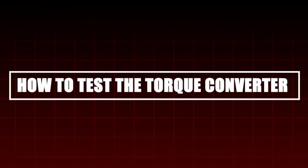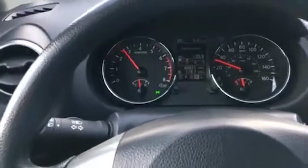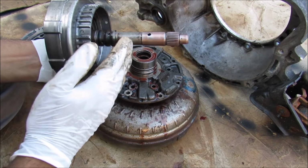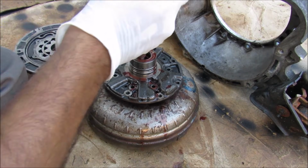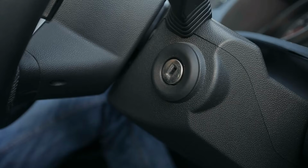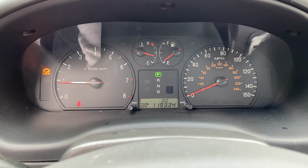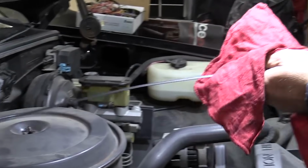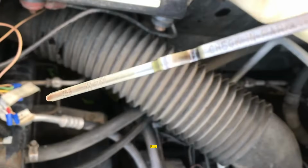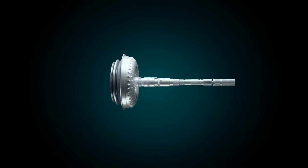How to test the torque converter? If you've noticed any of the warning signs we've covered, here are 3 quick and effective tests to help confirm whether the torque converter is truly to blame. First, transmission fluid check. Start with the basics. With the engine running and the transmission in park, check the transmission fluid level and condition. If it's dark, burnt smelling, or low, the torque converter may be overheating or leaking.